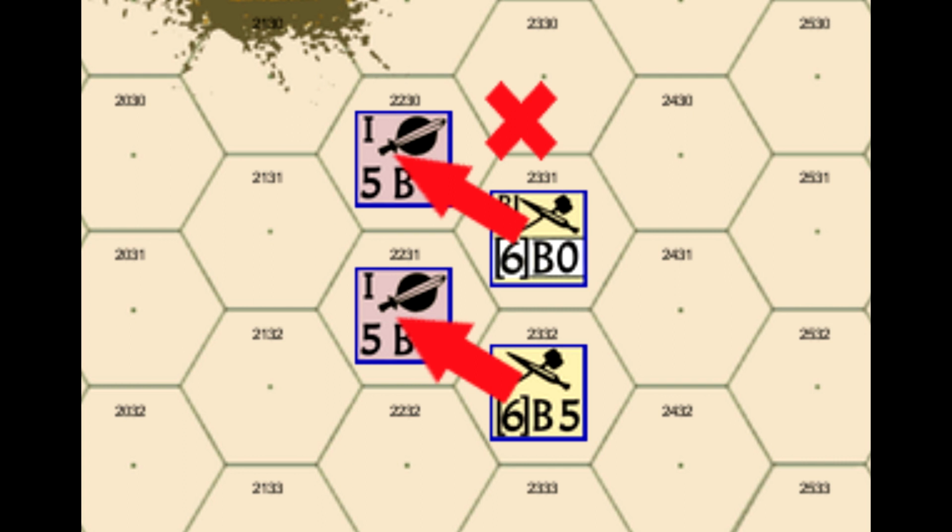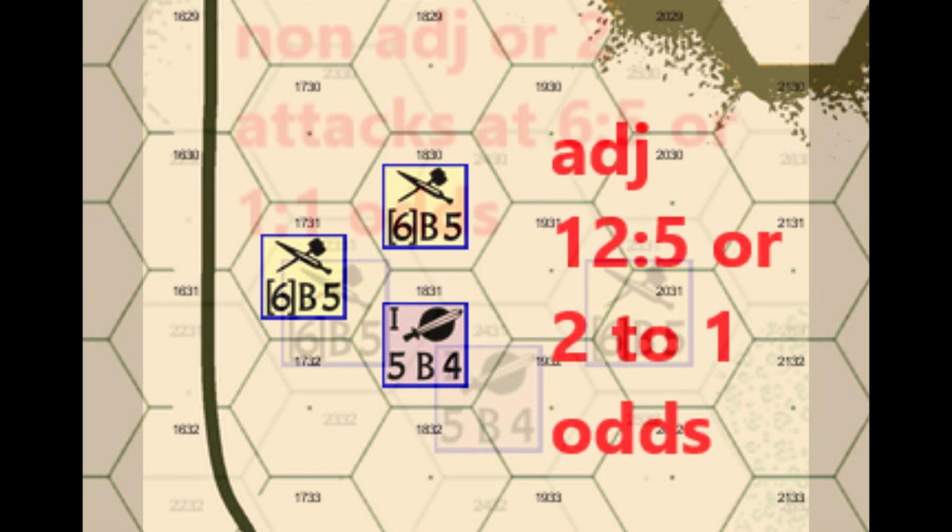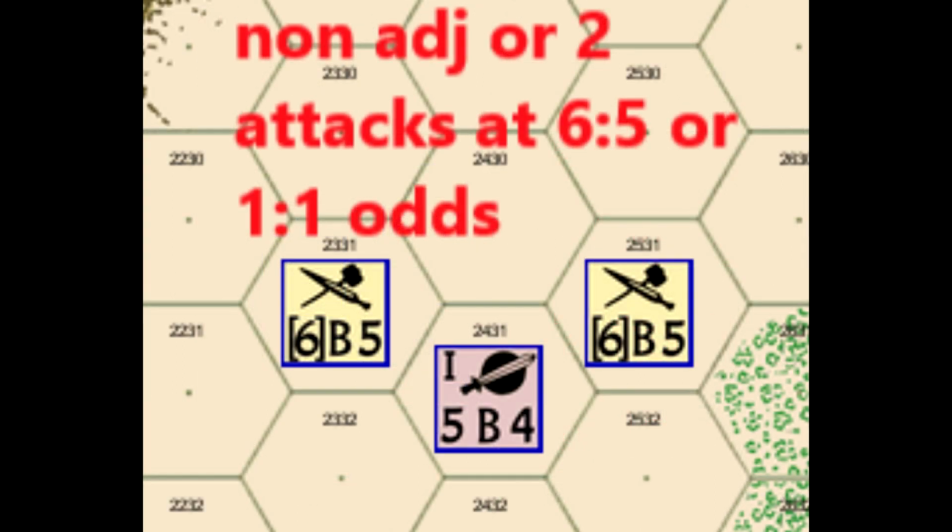Now, friendly units in different hexes adjacent to the same defending hex can participate in a combined attack against that hex, regardless of the unit class. And in such cases, you combine all the melee strength points of the attacking units into one total strength value. And here's an example showing how they have to be adjacent. And here's an example of where they're not adjacent, and you would have to make two separate attacks.